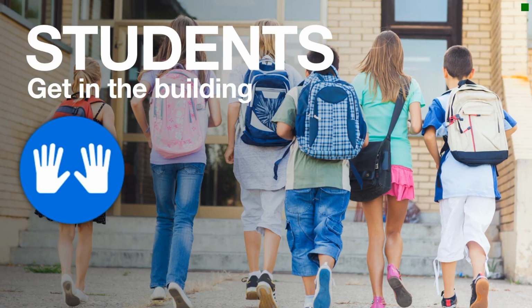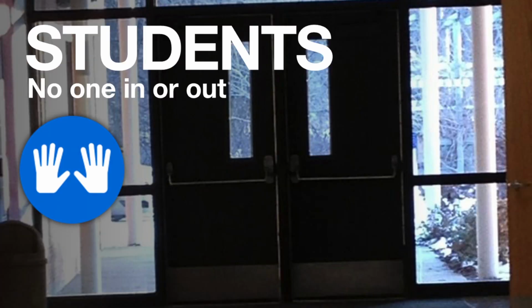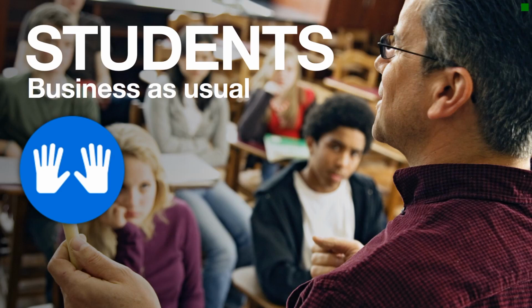Student actions begin with moving into the building. Administrators and staff must have a plan to effectively notify those who are outside the building. They should consider options such as radios and exterior PA speakers. For the most part, it is business as usual once inside the building. Once they are in the building, students should not be allowed to go back outside until the lockout is released. If a lockout lasts into recess or lunch, no one in or out. The same thing holds true at the end of the school day.